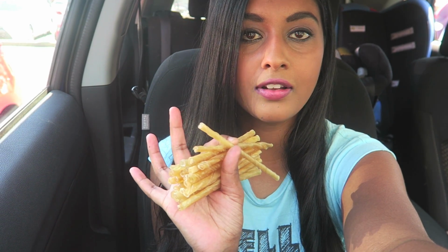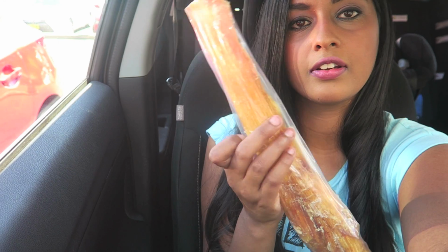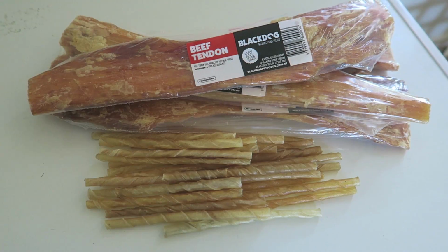But before I got into the car, I actually stopped off at a little pet supply shop that was in the complex, and I found these treats. So they're little rawhide bone treat kind of things for the dogs. So I got some of those, and I got 4 of these, which are beef tenders for the dogs. So I got 4 of them, so 1 each for him. So I'm gonna give him a little treat when I get home.